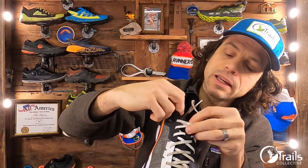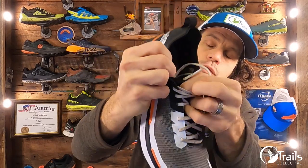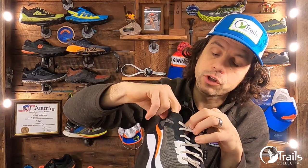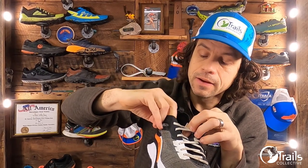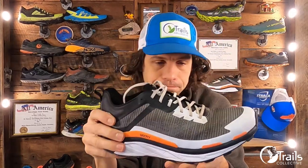And it has a really thin, soft gusset to the tongue, which is twofold, helping to keep some of the debris out of the shoe if it does drop in there, and it does, which we'll get at in a second, as well as aiding to keep that tongue in place or from sliding.